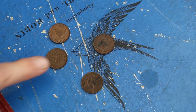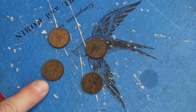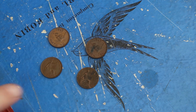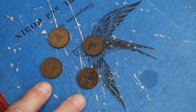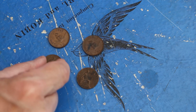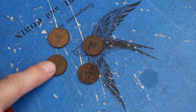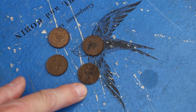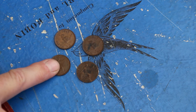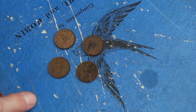So here we have 4 coins that were called farthings. So these were a quarter of a penny. So these 4 together would have made up 1 penny in value. They were, I think, withdrawn during the 50s, maybe early 60s. I kind of, as a boy, I never spent any of these. I think they were still around when I was a very young boy, but I never had these in my change.